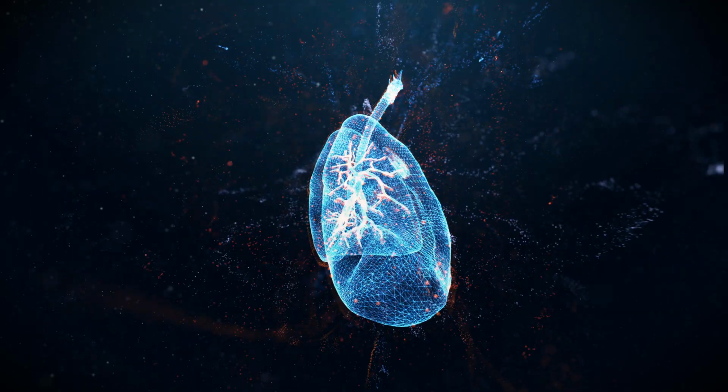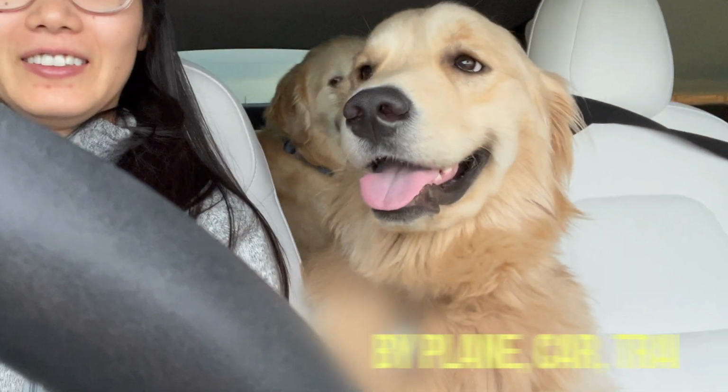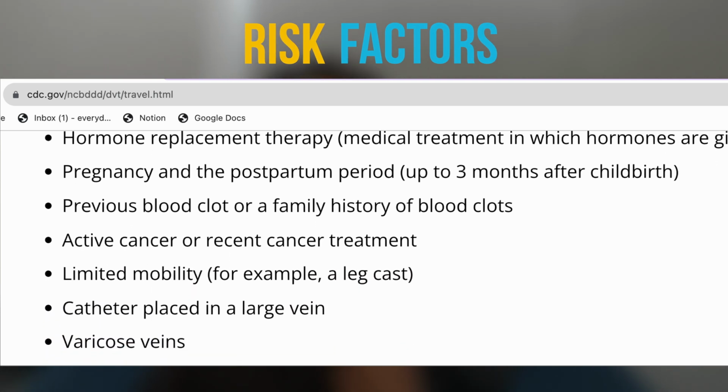When the clot travels from your legs to your lungs, it can cause tissue damage to your lungs, and we all need our lungs in order to breathe and survive, and that's why people die from this. It's rare, but it can happen. The biggest risk factor is if the flight is more than 4 hours, and that can apply not just to flying, but also traveling by plane or by car. There are increased risk factors if you have any prolonged immobility, if you're elderly, obese, or had any recent surgery.